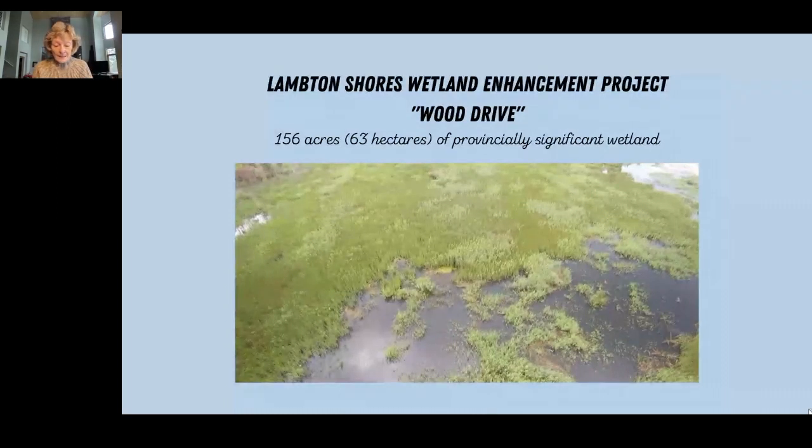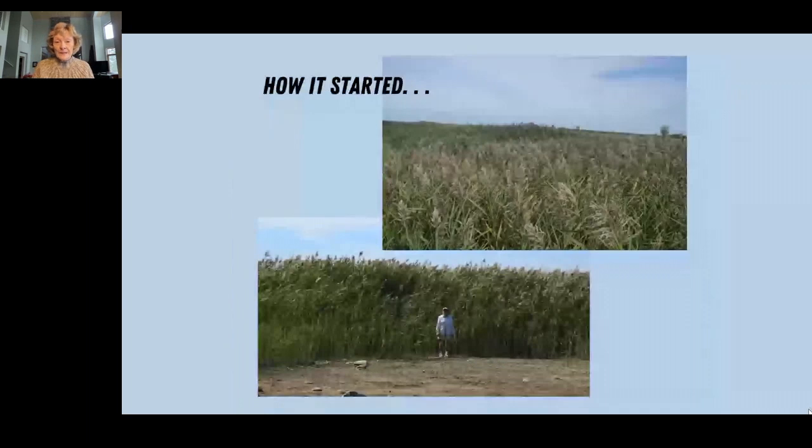Change the slide, please. And this is just a couple of examples of what it looked like when we began. Lake Huron was behind that sea of frag. And the next slide. And I've just included some pictures here.